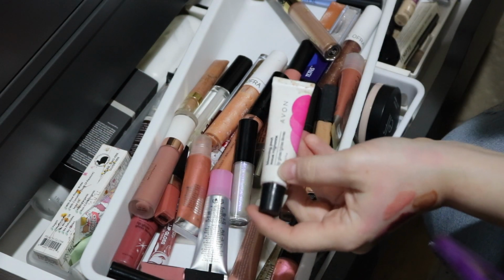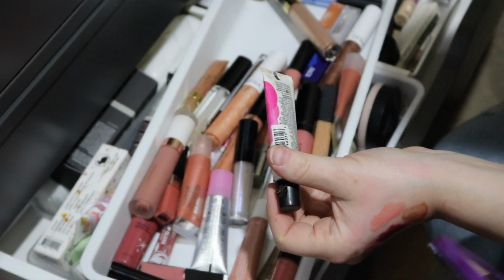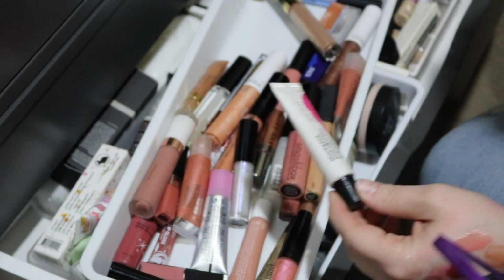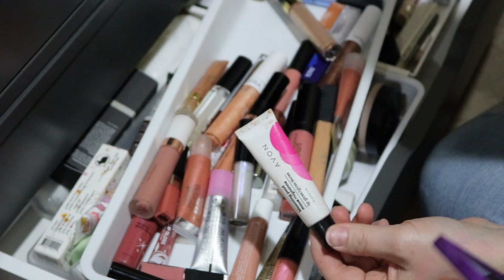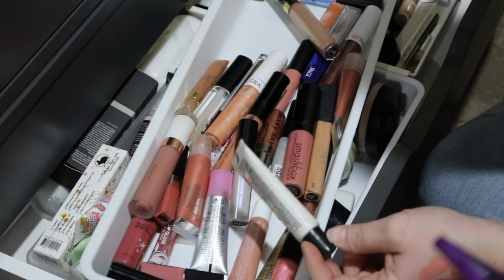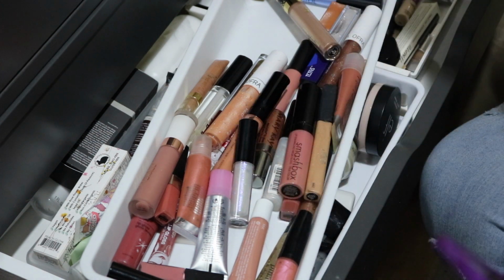Okay, this one I'm also going to get rid of. This one is from Avon. It's their Blooming Pout. I actually remember when I bought it, but it was a long time ago. It was kind of like this magical lip gloss that transformed colors on your lips. So it would turn into like a deep pink. And you could build it up too. It was really cool. It was nice, but it's just old as dirt and I need to declutter it.